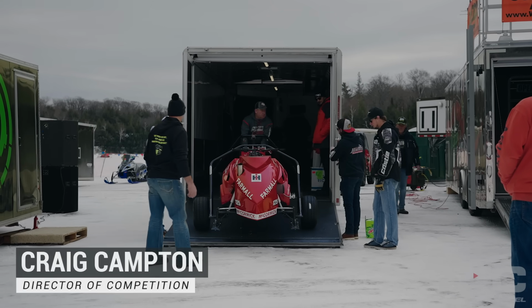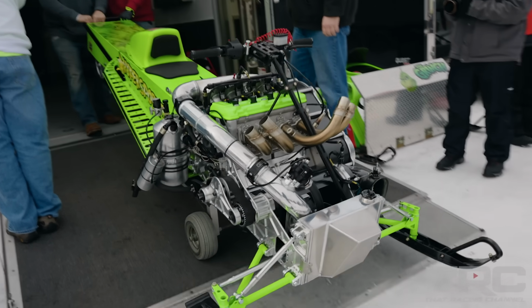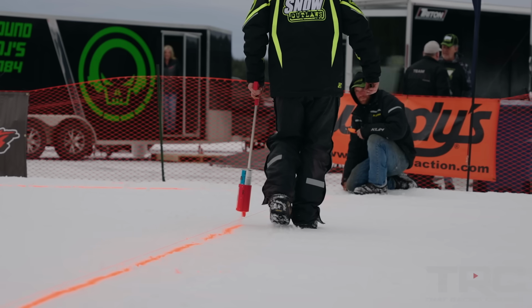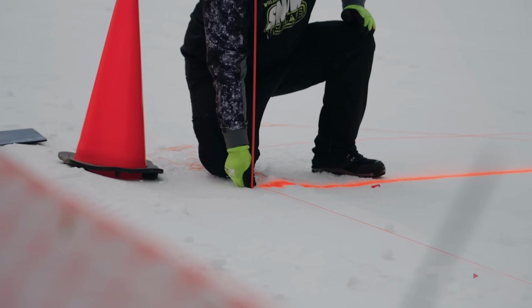I'm Craig Campton, Director of Competition with Snow Outlaws. We are at the Snow Outlaws World Finals in Cable, Wisconsin. Outlaw sleds are just about no rules. We've got safety rules in place, but any engine or engines, any power adders, any fuel. We've got 3 nitromethane entries this weekend. We have 1 Nitro Harley entry.